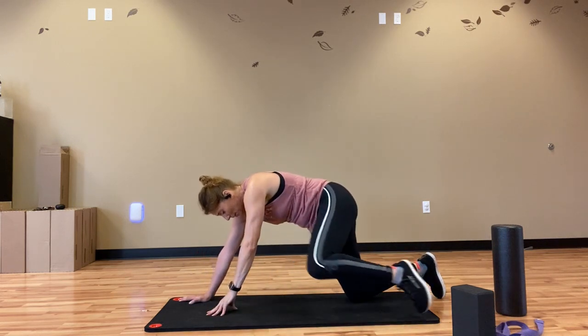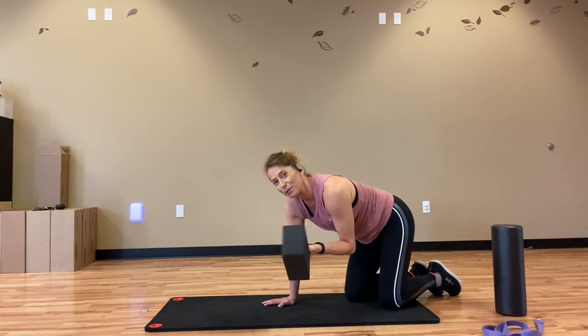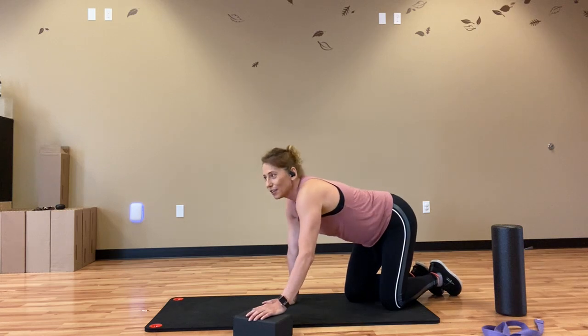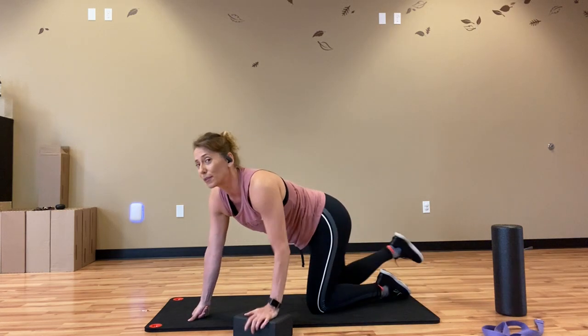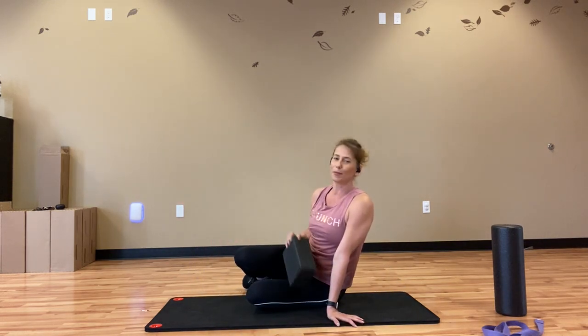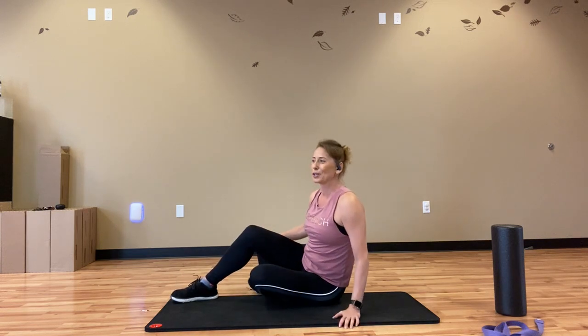Okay, the last thing I want to show you is using a block. And if you don't have a yoga block, you can use a couple of books, right? You could even use some stiffer pillows or like a bolster or something like that. They all do the same thing, you just want a little bit of height, right? But you want it firm enough that the weight of your body doesn't squish it so much it doesn't give you any lift.